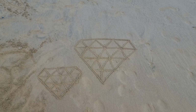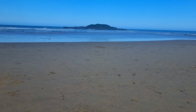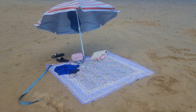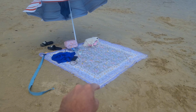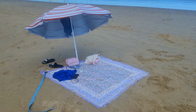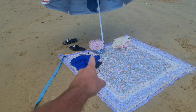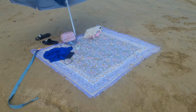I'm sick of making diamonds in the sand. Set up. That blanket is so comfy, it's waterproof, so if it's wet sand, it doesn't get wet on top. Got a little cool bag, got food, that's our towels, just a little setup.